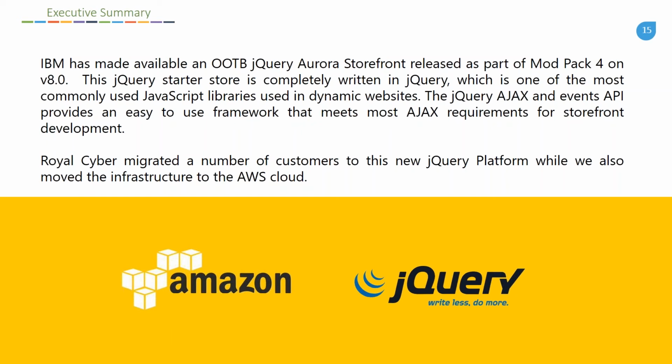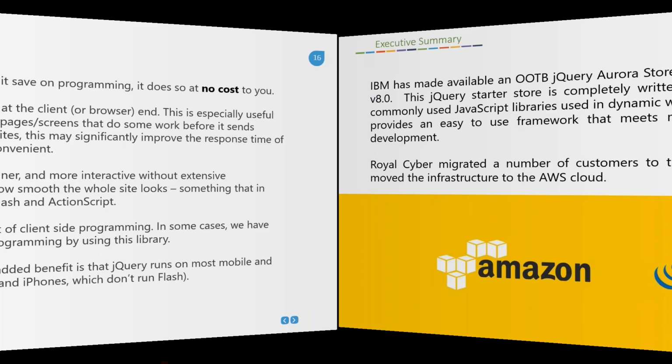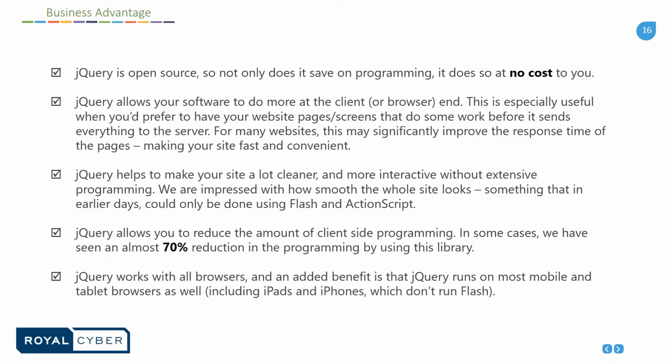Some of the advantages that jQuery brings you: it's open source, so there's no cost associated with it. At no point in the future will you be reached out to by Google or jQuery asking you to pay any additional money for licensing. On the contrary, it keeps getting updated. There are so many communities working on this, so there's extensive support and new features coming in every single day that you will always be abreast of what is new in the market. And using very little effort, you should be able to use those features on your site.